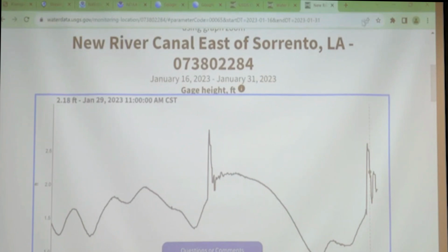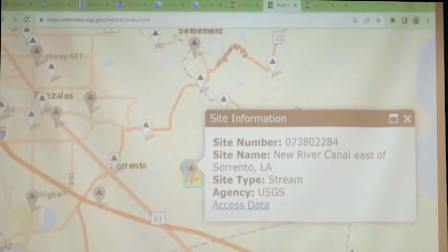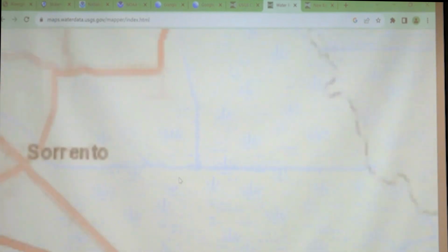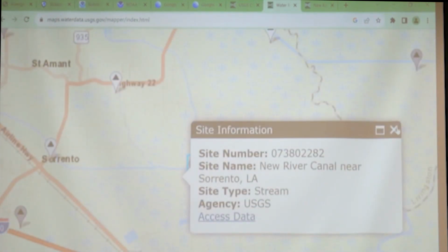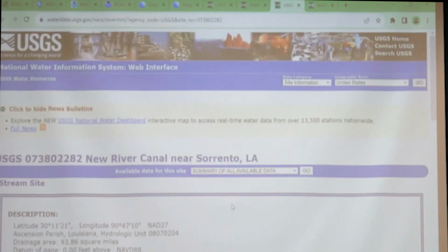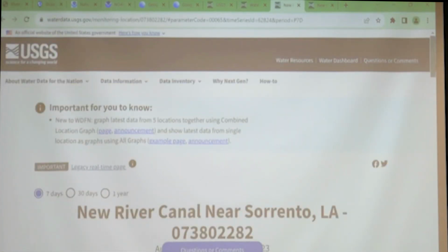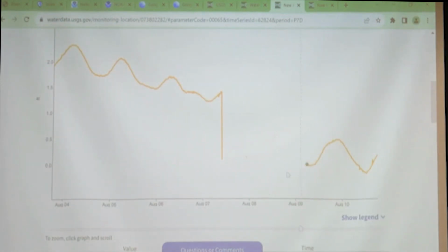My screen's a little small, but I can't do that. So I'm looking at the one downstream, right? But they have this one right here, and that's right upstream, the one above the pump station. We'll talk about this little guy here, but a lot of it is all the same things, just different ways of looking at it. All right, so this is upstream. Something happened here, and it loses data, and this is provisional.